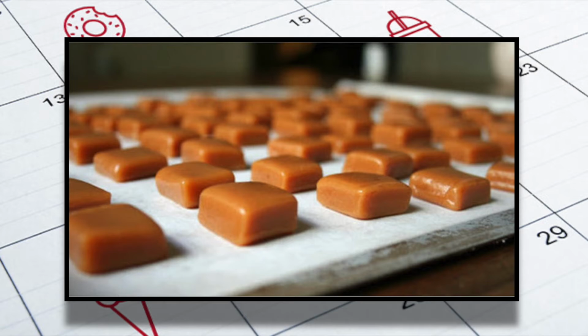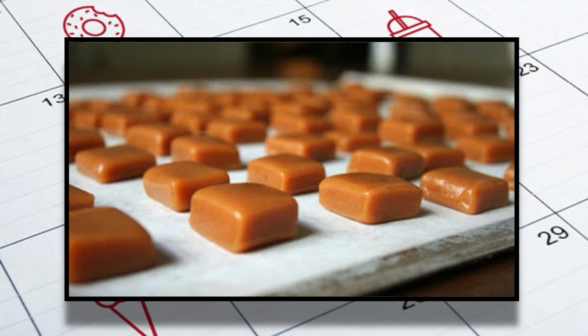I hate wasting caramel. Or do you guys call it caramel? That's a big debate too. Let us know in the comment section below what your favorite caramel or caramel candy is.